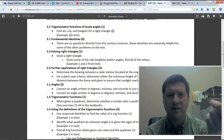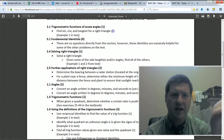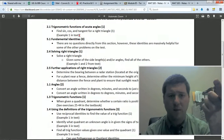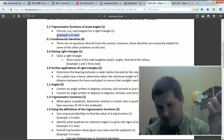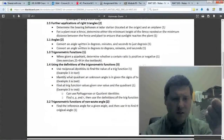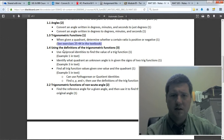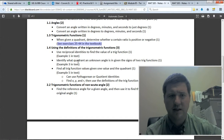So this one: find sine, cosine, and tangent for a right triangle. If I give you a right triangle with some of the information filled out, or I can give you all the information, you would then find whatever you're asked for. It may be all three of those, it may just be one of those. When I wrote this problem, I was looking at example 1 in the textbook, so you may want to look at that example. Sometimes I give you the example from the textbook, sometimes it's an exercise set. You should also be able to find these problems within MyMathLab. But if you want to follow along with the book to see what kind of instructions you're looking for, that's where these numbers come from.